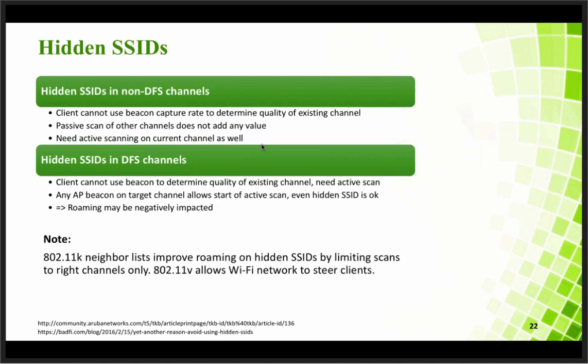Obviously, using hidden SSIDs is not really recommended anymore. It doesn't provide much value. Some convenience, the users might not see the SSID, but the security, it doesn't provide any additional security as such.